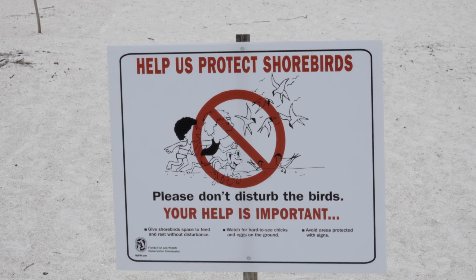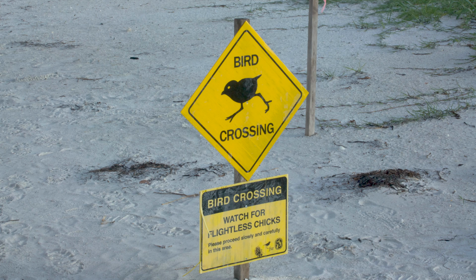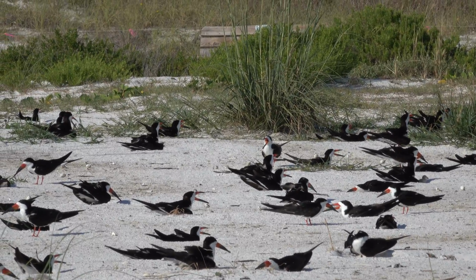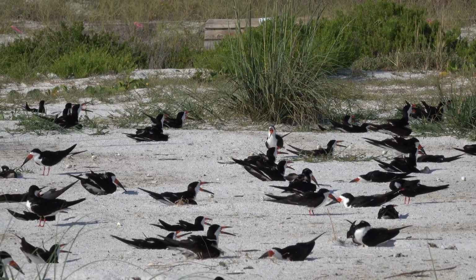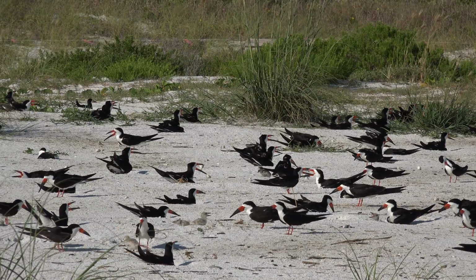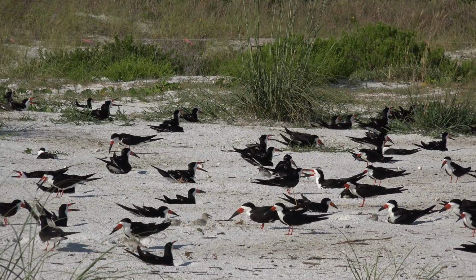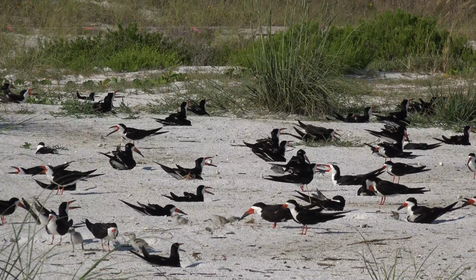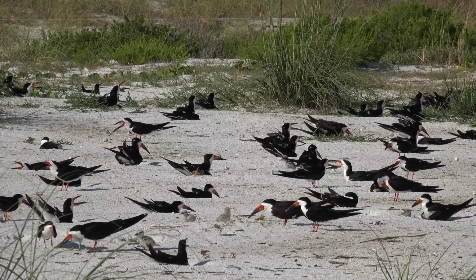Audubon shorebird monitors and volunteers roped off the area to prevent curious beachcombers and enthusiastic photographers from disturbing the nesting grounds. Eggs were laid in the scrapes, and both Mom and Pop shared duties of incubating eggs and feeding the chicks.